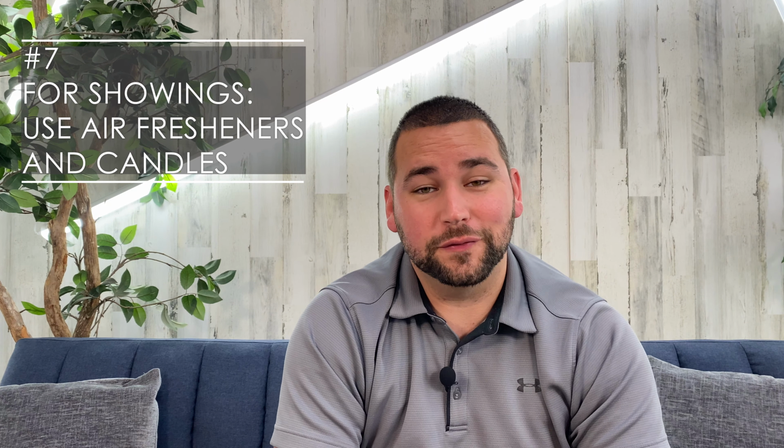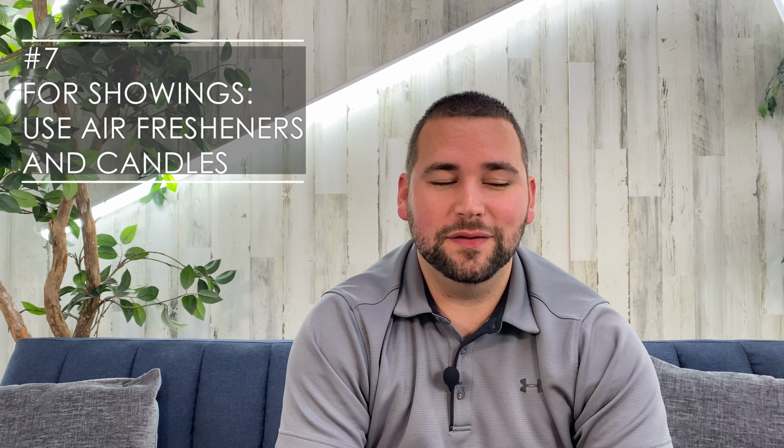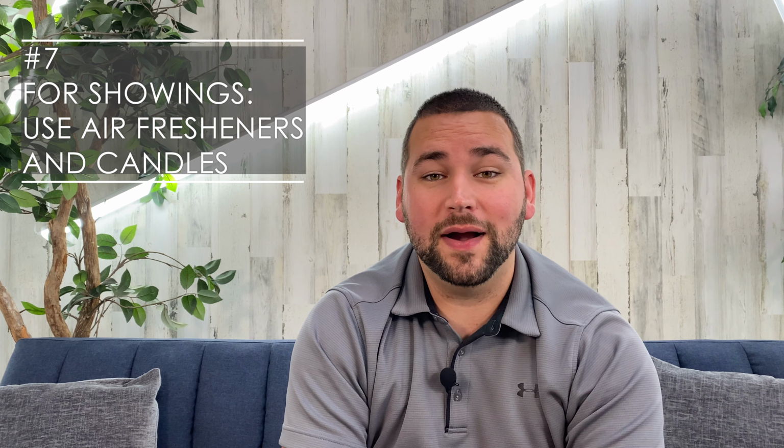Number 7 is light air fresheners and candles for showings. So this goes hand in hand with providing the best experience for a buyer and their agent whenever they walk through your house. You want to provide the best overall showing experience so they have something to remember your house by. And if you have candles lit and air fresheners all throughout the house, your house is going to smell like Bath and Body Works. Delicious.